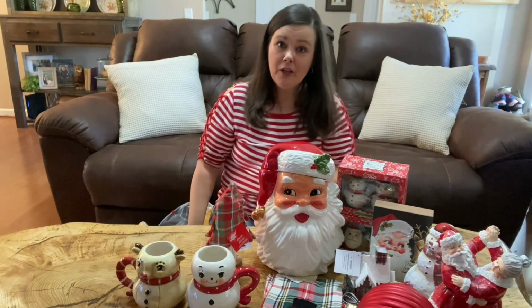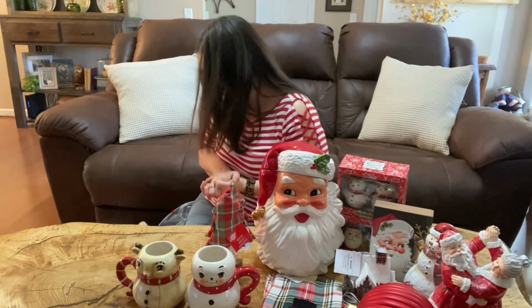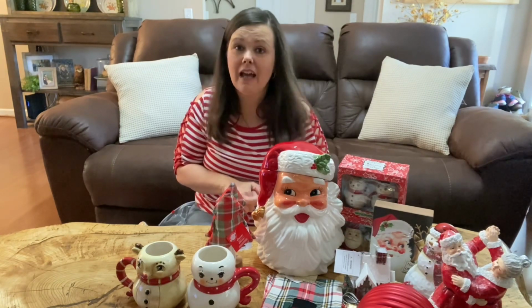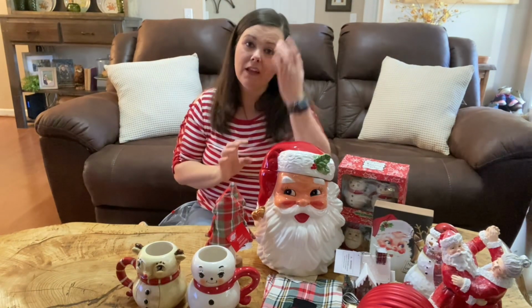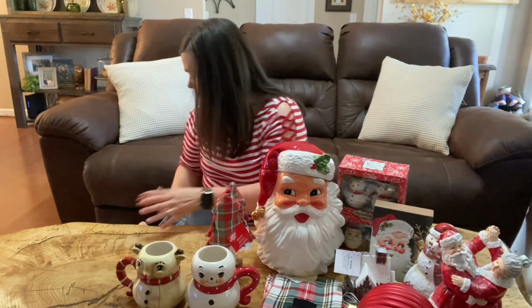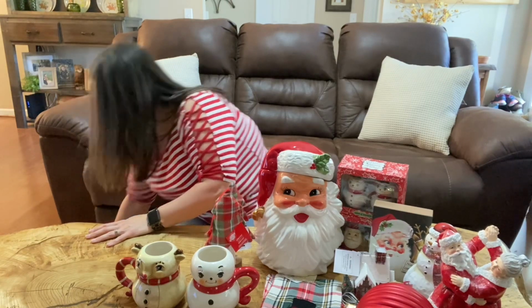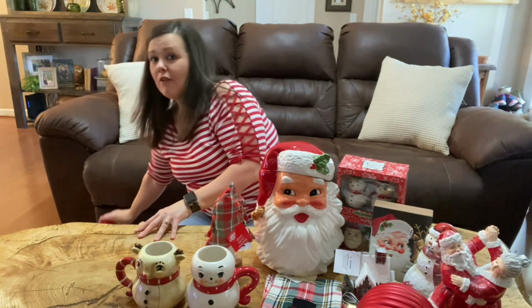So everything from here on out, from now on, is going to be thrifted, yes, or a gift. I have one that was a gift, but yes, everything else is going to be thrifted from either a thrift store or an antique store. So we're going to start with, okay, let me move this out of the way. This piece I have already shown you.